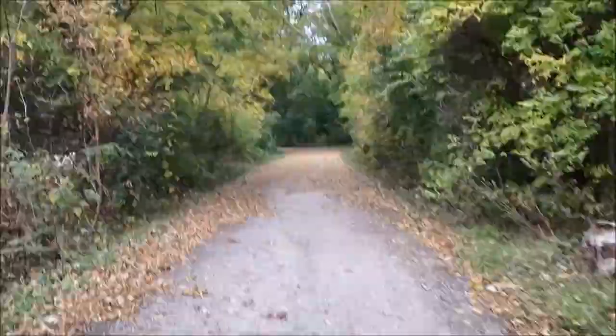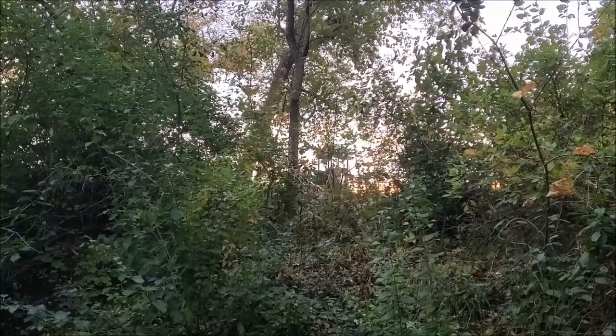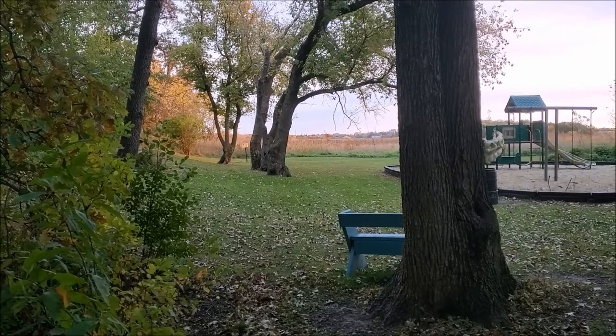But we do have that McHenry County Conservation boundary sign, so we will use that as a border. So there's the park. Yeah, I would say where we were is definitely gonna be the border. Only wish there was some kind of marker, but that would be about it. But we do have our little sign over there.